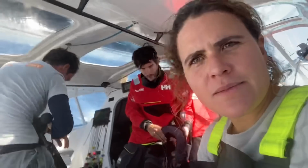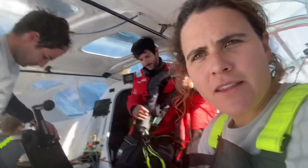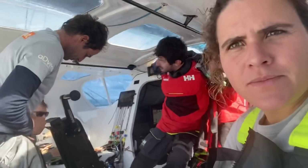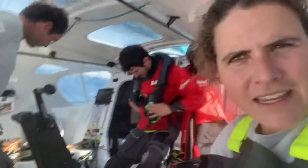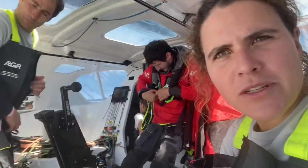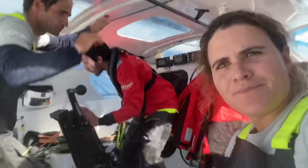Doing many tacks between Spain and the African coast. A tack every 10 or 15 minutes. So everybody is out there on the deck, and we want to go as fast as possible. It is a bit tiring. Nobody goes to have a nap or anything because we have to be very efficient.